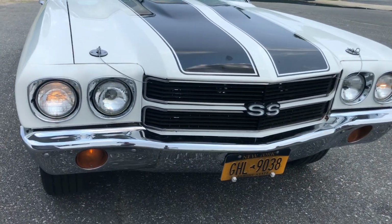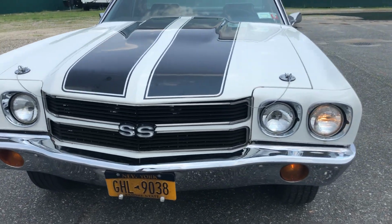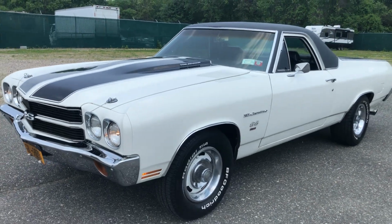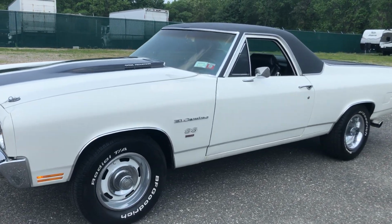HollywoodMotorsUSA.com. Chrome is excellent. Car runs and drives great. Everything seems to work. Got a retrofit stereo in it. Just a nice car here.